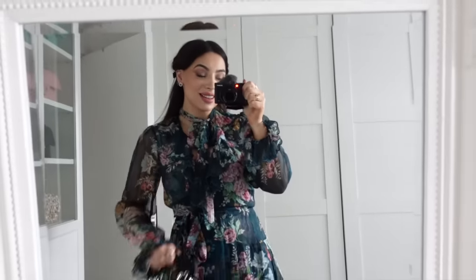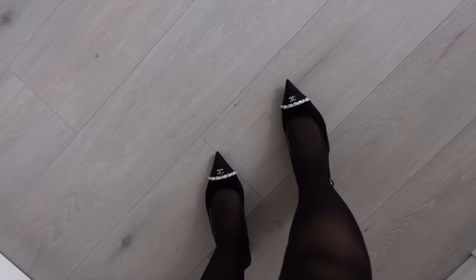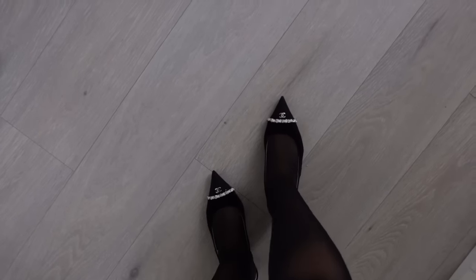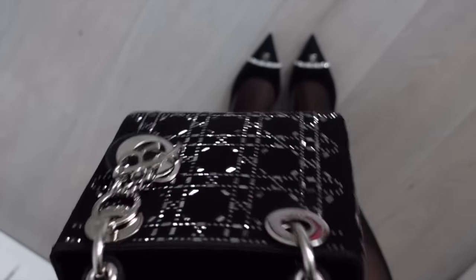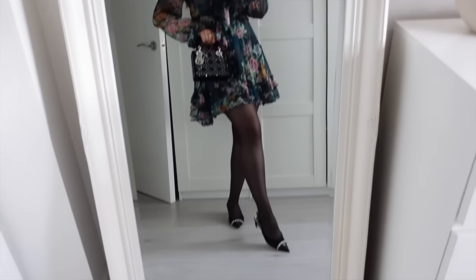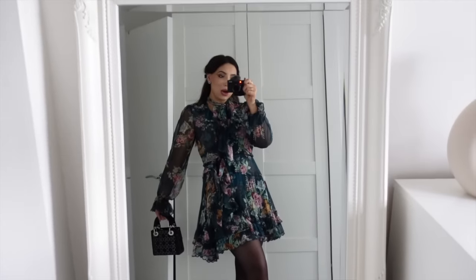What do we think? The bag works so well with the dress and the shoes I'm wearing. My Chanel sling bags from pre-spring summer collection 2023. Love them. And look how well they go with the bag. So yeah, final look, ready to go. Let's go to Bacchanalia.